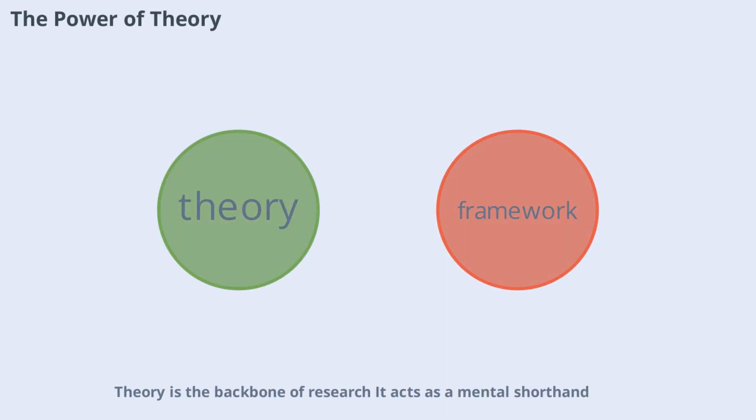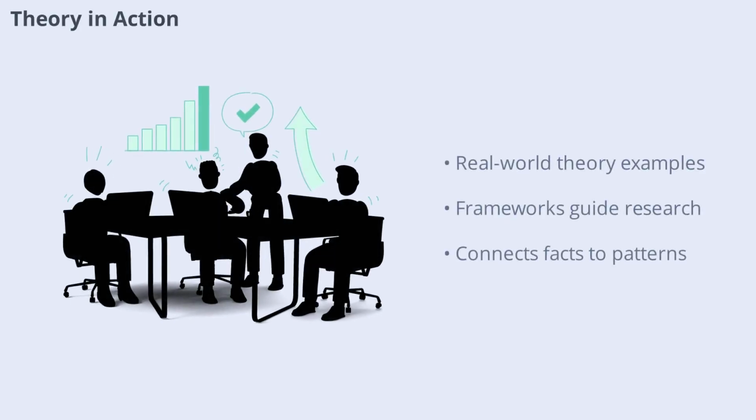Theory is the backbone of research. It acts as a mental shorthand, summarizing relationships among variables within a conceptual framework. A good theory doesn't just explain what we already know, it guides researchers toward new discoveries by pointing out where meaningful relationships are likely to be found. Theories also help generate hypotheses, highlight gaps in knowledge, and connect isolated findings to broader patterns. By using theory, researchers can make sense of complex phenomena and see the bigger picture, making their work more impactful and meaningful.